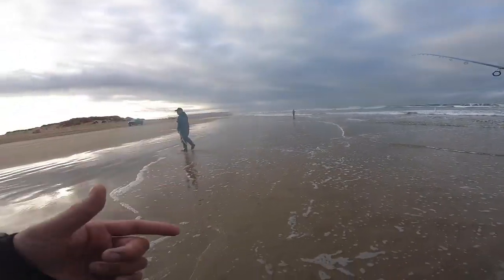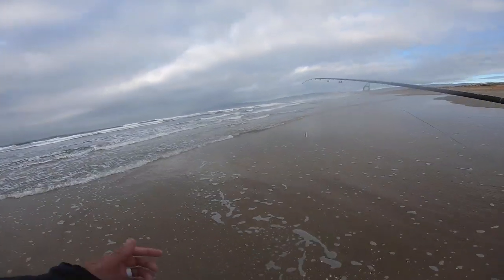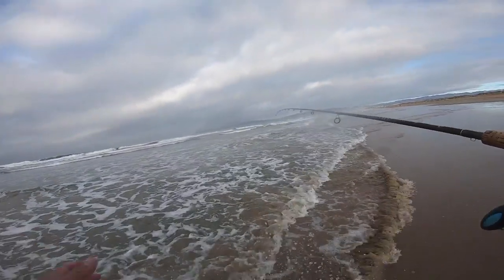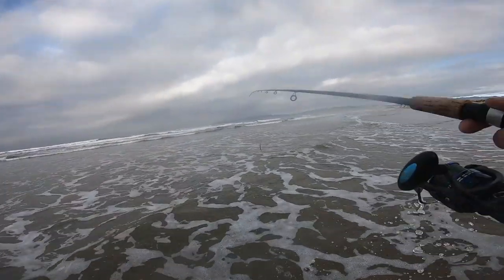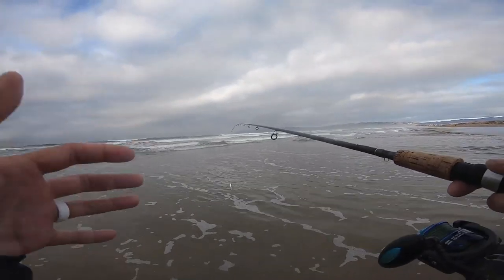You're on fire. Dude, this thing's killing it. Bob switched into the Calissa, let's see how he does. He threw the Lucky Craft probably 20 casts in about the same area, so we'll see. He's switching over though, because he wants to catch some. Why fix what ain't broke? See if we can keep this going.